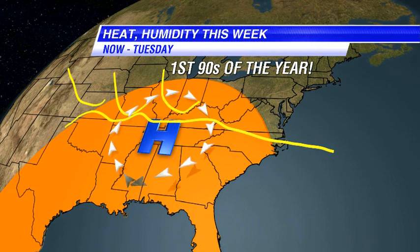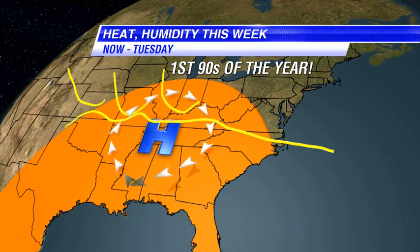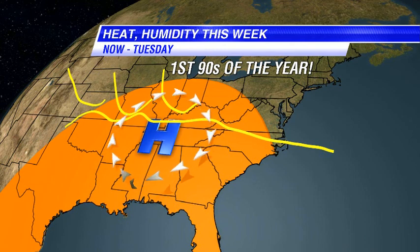I see 90 degrees on Monday, 91 on Tuesday, 90 on Wednesday, and 90 on Thursday. So if we reach 90 degrees, if we indeed do that on 3 or more of those days, that would be called a heat wave.